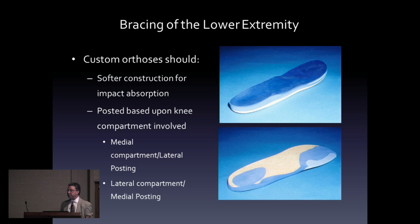And I'll use a softer material because soft shock-absorbing orthotics work better in my osteoarthritic population. Let's face it, most of these people are 45 and older. We could all stand to use a little softness at that point in time.